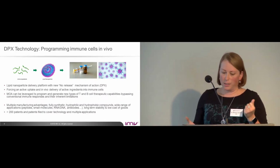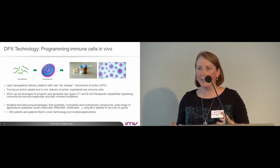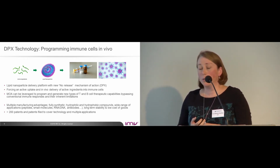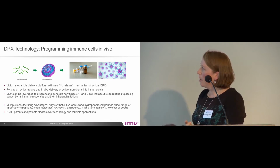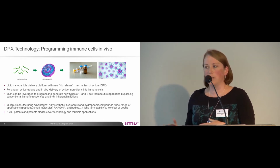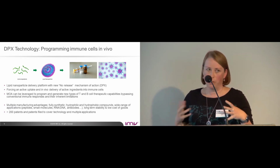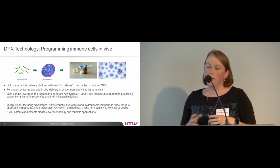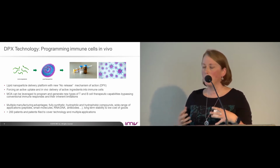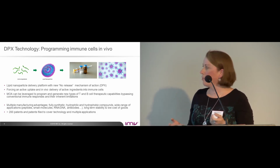So our technology is known as DPX. We like to say we're actually programming T-cell responses in vivo, to differentiate us from the T-cell technologies that are doing it in vitro. We can do this with both T cells and B cells. I'm just going to talk about our oncology platform today, but we have also been able to leverage this in more classical vaccine approaches to induce B cell responses. It's because the platform itself is fully synthetic, so you can swap out different adjuvants, different components, and really craft it around the immune response that you're trying to generate.